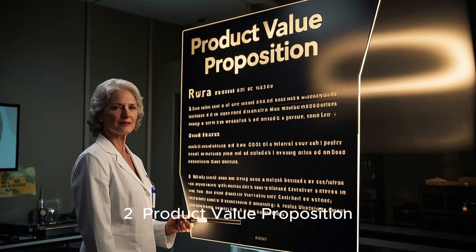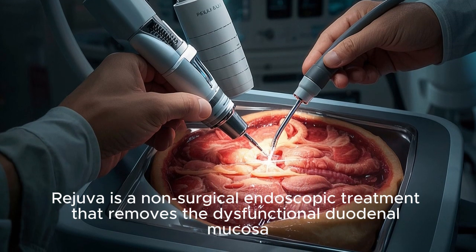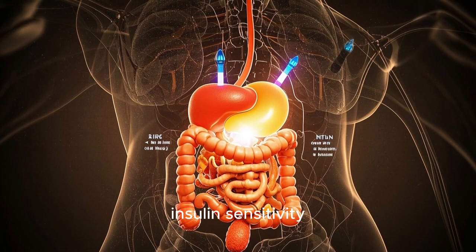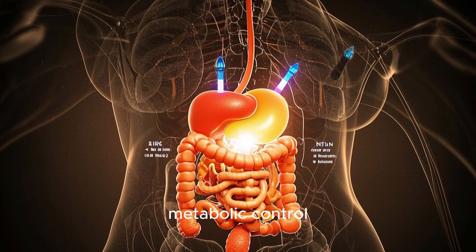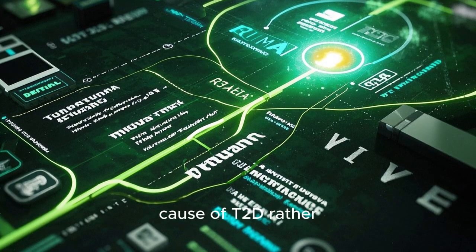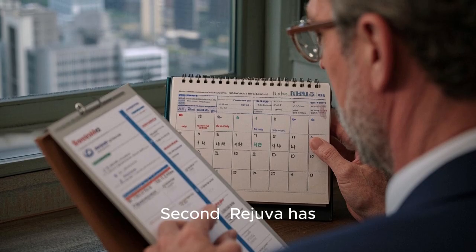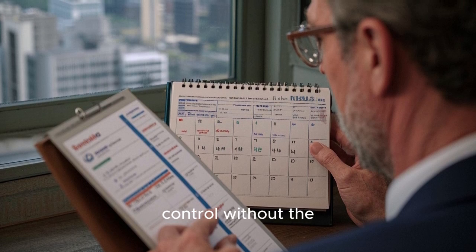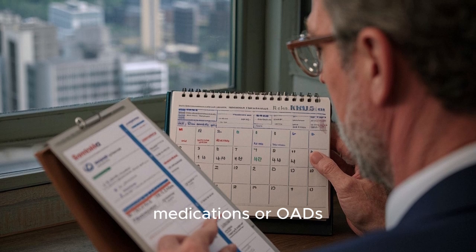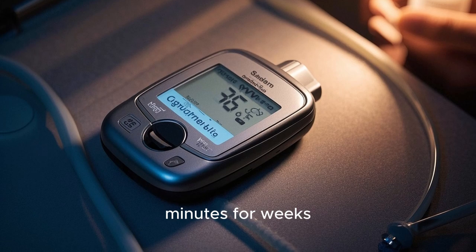2. Product value proposition. Rejuva is a non-surgical endoscopic treatment that removes the dysfunctional duodenal mucosa. By restoring the gut's hormonal signaling capacity, Rejuva rejuvenates insulin sensitivity and overall metabolic control. What makes Rejuva different? First, Rejuva targets the metabolic root cause of T2D rather than relying on chronic drug use to manage symptoms. Second, Rejuva has the potential for long-term glycemic control without the daily treatment burden associated with oral anti-diabetes medications or OADs or the need for a device like a CGM, which needs to be replaced every few minutes for weeks at a time.